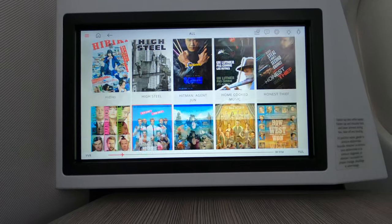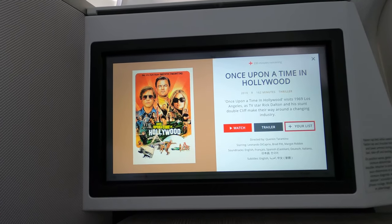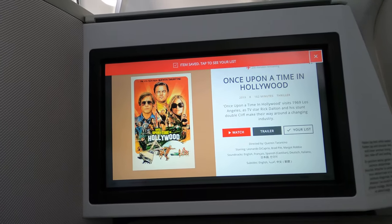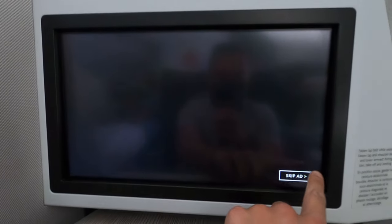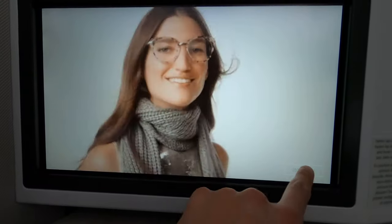If you feel like there's too many movies available, you can add everything you want to watch to a watch later list. For a while now, ads are filled up right before the movie starts. And guess what? You can skip them now.